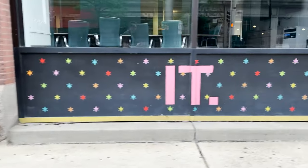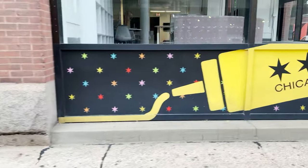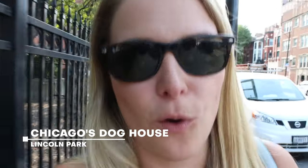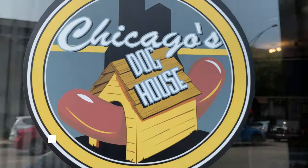We are in Lincoln Park and we are heading to Chicago's Doghouse. Not only do they have classic Chicago style hot dogs, but they have a whole variety of gourmet hot dogs. We're pretty excited, we're hungry, let's do this. So we're pretty hungry and we ordered three hot dogs. We got a Daily Dog, a Monster of the Midway, and a Snoop Dogg.